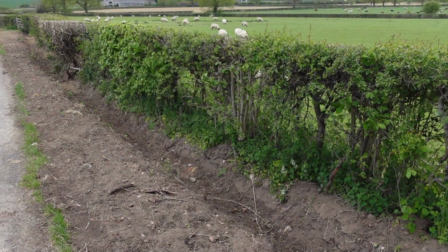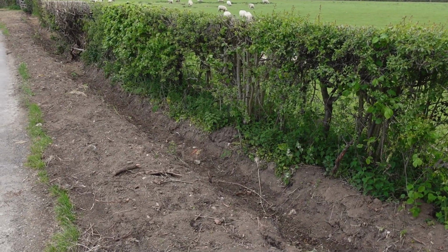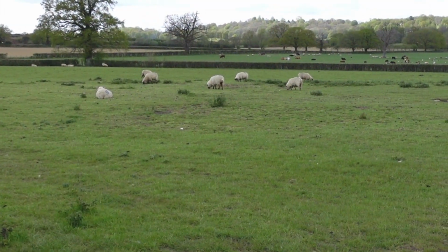I see one of the farmers has been out now trimming the hedges too. It's rather nice, really good. And he's dug this bit out here as well, cleared it up. Probably trying to get rid of all the weeds. This just about sums up Kent farming, I suppose.